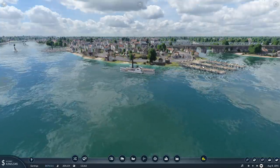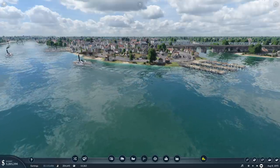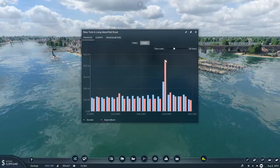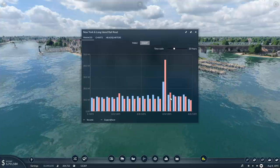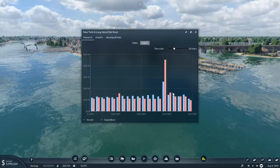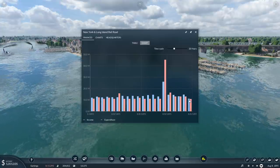Alrighty, well, we've been running now for 5 years with the ferries. If we have a look here, you can see that's when I spent all the money. I spent 45 million putting all that in. We've been running for 5 years, and initially we were making a complete loss, but we are starting to make a little bit of profit now.